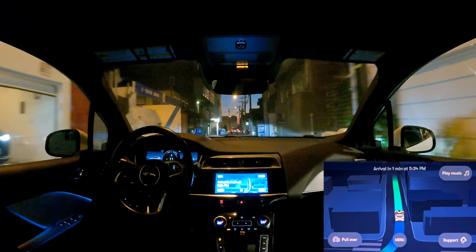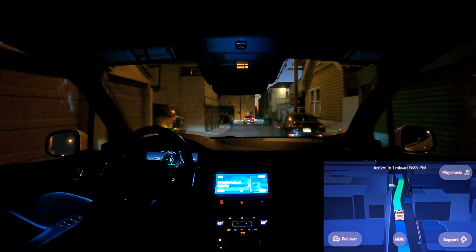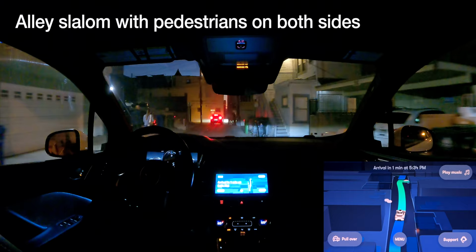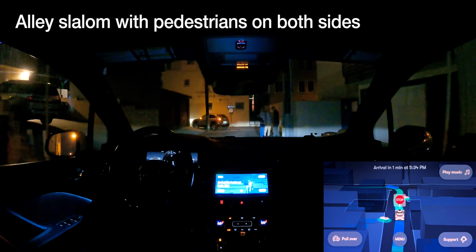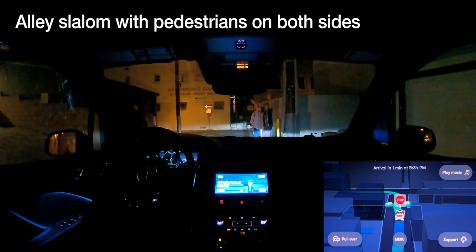Well, one feature of Venice is there are all these tiny little alleys, and during the day they're filled with pedestrians, and tend to be pretty narrow. So those should be interesting scenarios if we can catch them right now. Okay, so we're squeezed both sides by pedestrians. Assume that's why it stopped. Yeah, the screen looks like it's yielding to both.